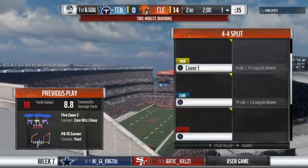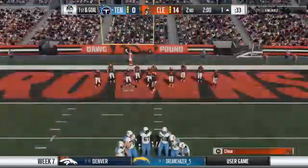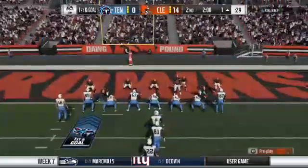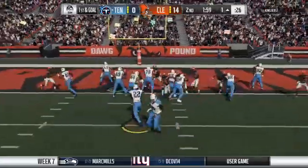2 minutes remain here in the first half. More from Cleveland after this. 1st and goal. Defense with their backs against the wall. They come out with one back and 3.